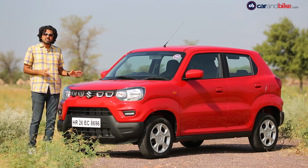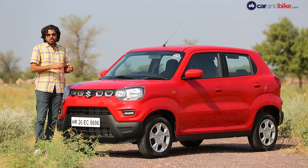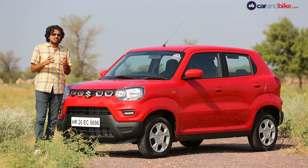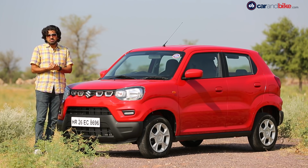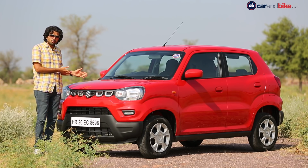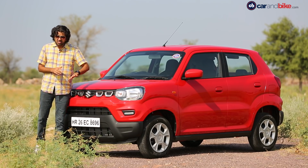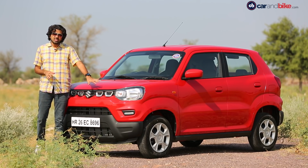Accessorization will be key on this car, because we've seen with the Renault Kwid, the car that this is really going after, lots of people like to accessorize and customize their cars. A big percentage of those buyers have shown that. And so, of course, Maruti would want to go for something like that here. Even this chrome element that you see in the grille, not standard. That is part of the accessory kit as well.